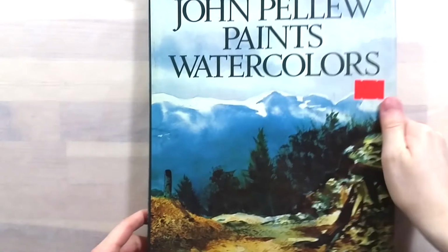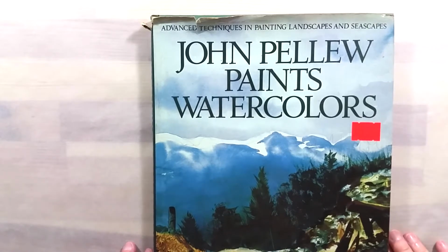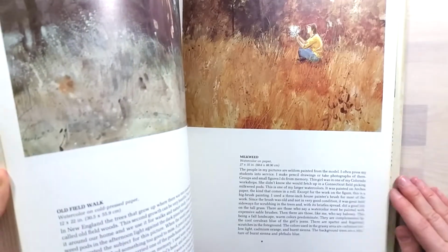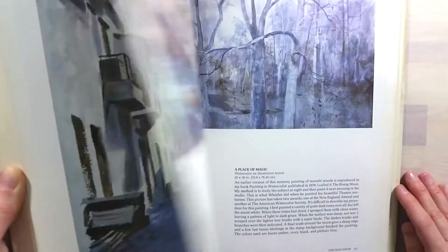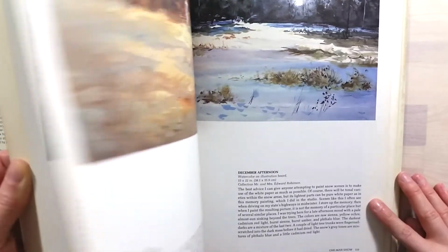This book is titled John Pelou Paints Watercolors, Advanced Techniques in Painting Landscapes and Seascapes. I have never read or heard Mr. Pelou's name before, but his paintings are gorgeous and I'm really interested in the techniques he's sharing with us in this book.